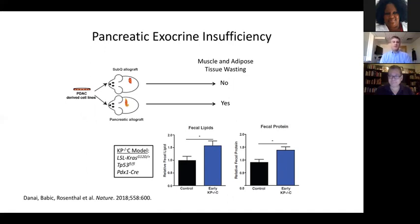And this really started to suggest that there was something local going on in the pancreas that might be contributing to this. And through a series of experiments that Laura led, realized that what seemed to be going on is that the tumor in the pancreas was actually causing some exocrine deficiency in the mouse models. What was happening is there was a malabsorptive process where there was low secretion of pancreatic enzymes into the small bowel, and therefore both fecal lipids and protein were not being absorbed. And you can see in the plot below, were higher in the stool of mice that had early tumors than those that didn't.